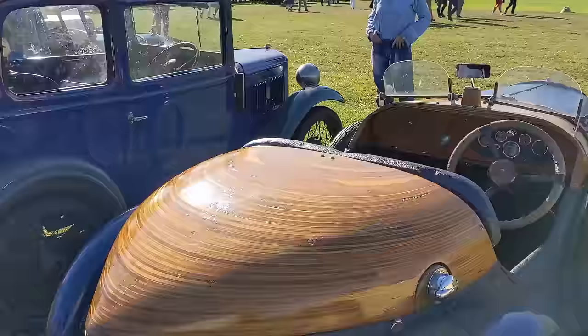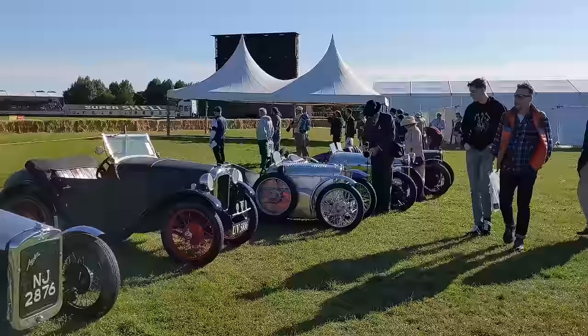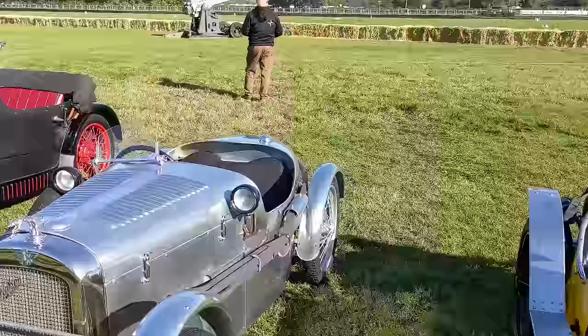Oh, there's one more car that catches my eye. Look at this little aluminum racer. No one really does. Wow, look at that. Stunning little thing. Look at that.